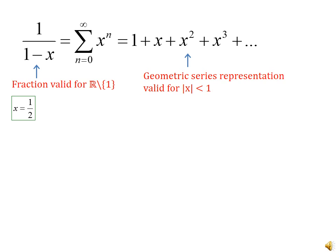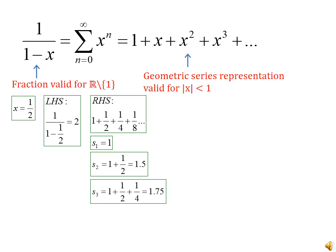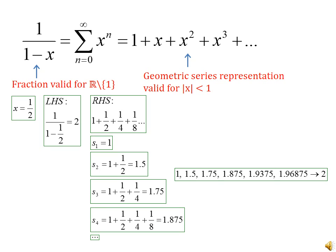Using x equals 1/2 as an input, the fraction on the left-hand side simplifies to 2. The values of the series are determined by a technique called partial fractions. In it, we successively add to the previous sum to generate a sequence and analyze its behavior. Using x equals 1/2, the first term is 1. The first and second terms in the sum add up to 1.5. The first three in the series add up to 1.75, the first four to 1.875, and so on. As we add more terms, these truncated sums get closer and closer to the value of 2. In this case, the series converges to 2.